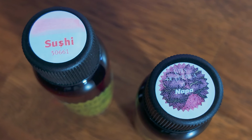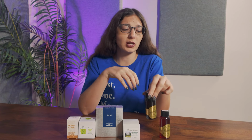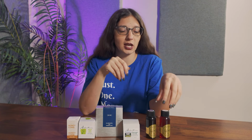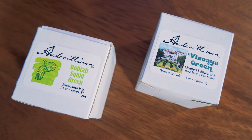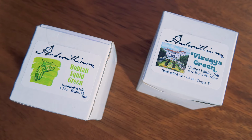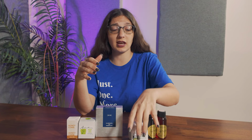And this Napa, this was a big one. People were buying this left and right. I hadn't really paid too much attention to it, but when I saw it actually go down on paper, I had to get it. Also picked up the Miami Pen Show ink, Vizcaya Green, limited edition ink for the 2024 Miami Pen Show. Excited to have that. I don't have too many greens actually, and that seems like a true to form green.